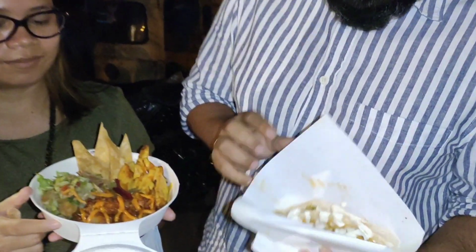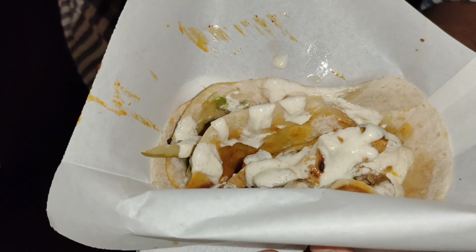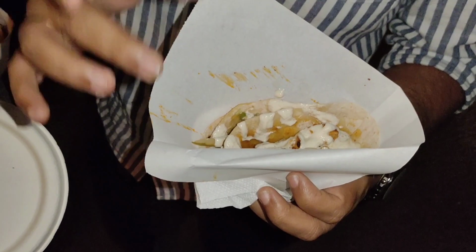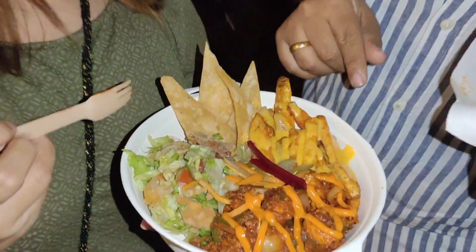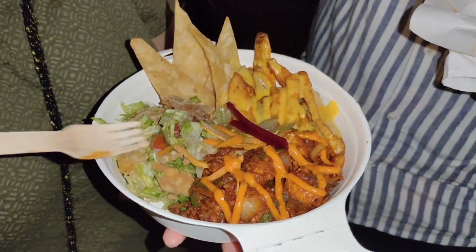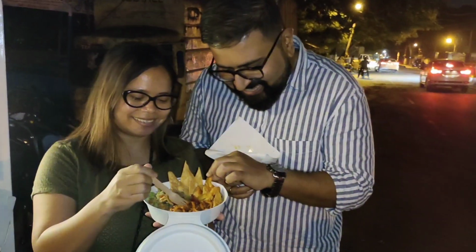And look at this. I've got the gyro pocket over here. They're very famous for pockets. Look at that. There's French fries, there's chicken, there's sauce, and they make all of this fresh right here. The breads, everything is made in house. Over here I got the fiery plate, which is African flavor inspired, and this is a deconstruct of the pockets actually. So you have peri peri fries, some spicy chicken and salads. So give it a try.